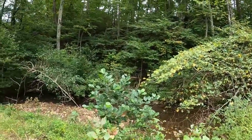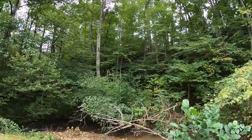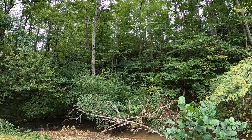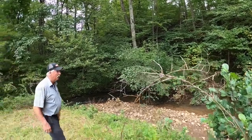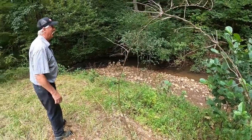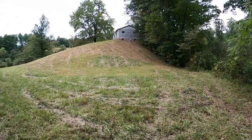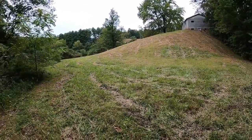There's some more of the rocks up there that just highlight the property. Again, you own on both sides of the stream with this property, so you can do whatever you want with the stream. We'll move on around here.